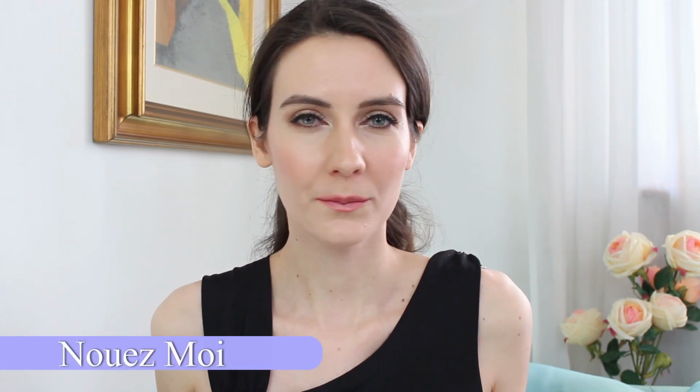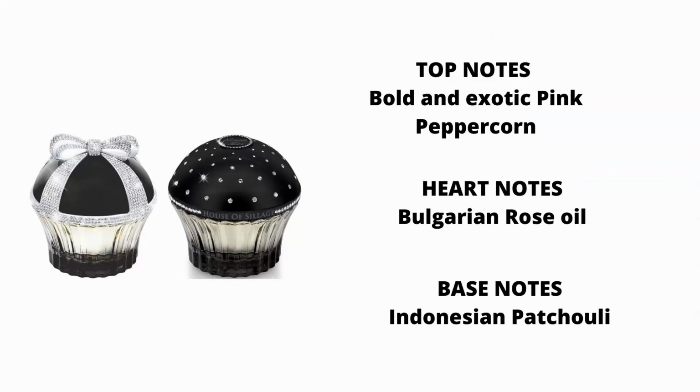Moving on to Nouez Moi, and this is one of the most elegant, kind of dark, warm fragrances. I have it here on a little paper, and immediately after spraying this fragrance, you can feel how strong and how elegant it is. If you're wearing this fragrance, you really need only a little bit because it's quite strong and quite intense. I would say that this is a fragrance for someone who feels very confident. I would say that it's going to work beautifully both for men and for women. I think this can be a very beautiful unisex fragrance.